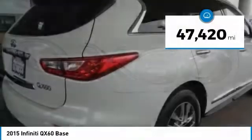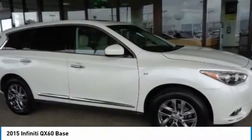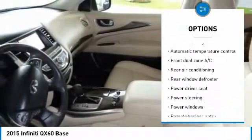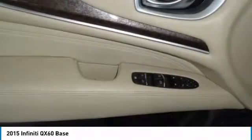$25,000. This vehicle has less than 50,000 miles. Here are some of this vehicle's great options: power liftgate, power passenger seat, traction control, navigation package, leather-wrapped steering wheel, air conditioning, dual airbags, alloy wheels, power steering, four-wheel disc brakes.